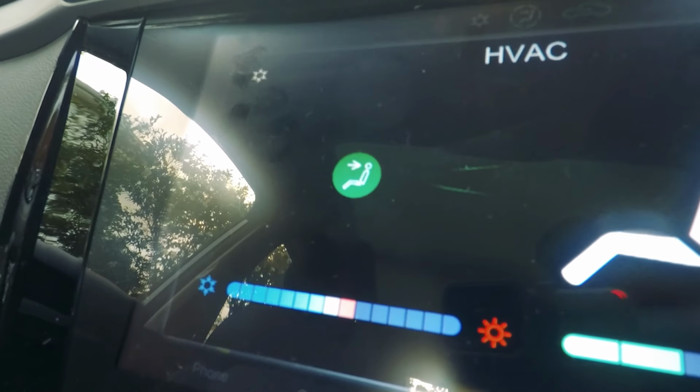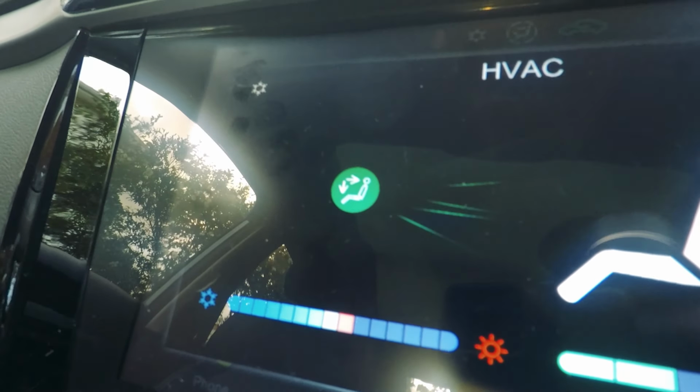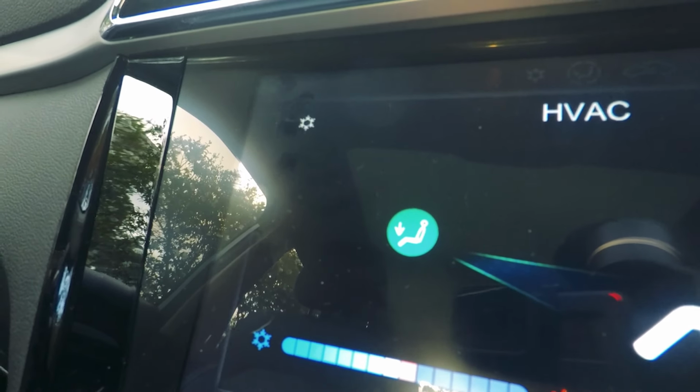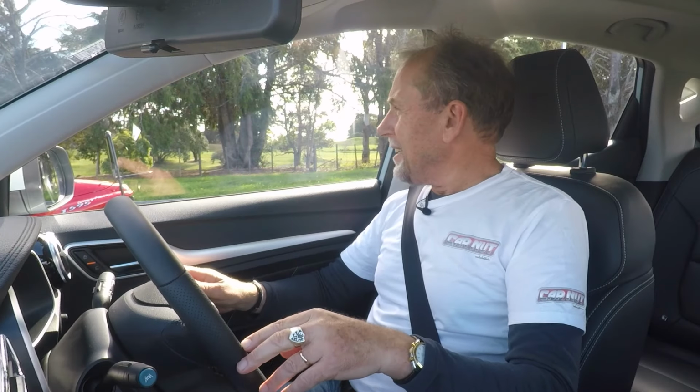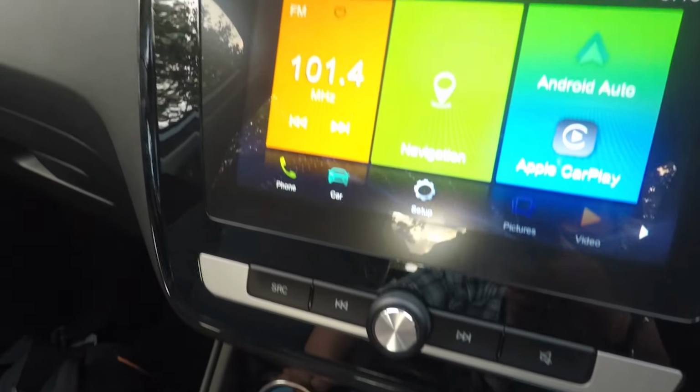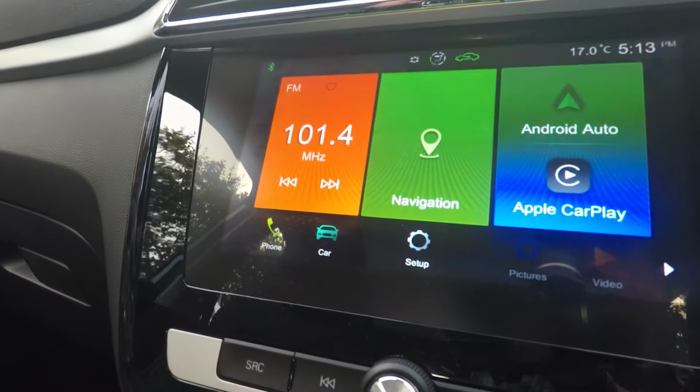So the iconography also on the heating ventilation control display here is very difficult to see. It's white direction arrows on a green background for where the air is going. So this could be cleaned up a bit in terms of its visual presentation, and certainly, like a few other buttons in the car, it is laggy.